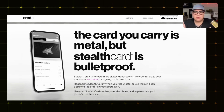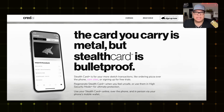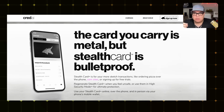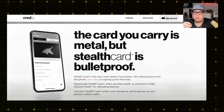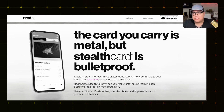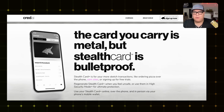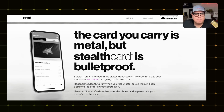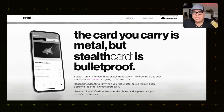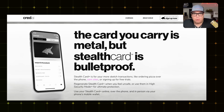So if you're trying to go on specific websites that aren't that great, you shouldn't be on them, and you want to protect your information, you can use a stealth card inside of the app and create a safe transaction, and they can never get your account information because it only works for one transaction and not multiples as you would use your regular card for. So the stealth feature is a big, huge bonus in my opinion, and it is something that I think every credit card should do, but a lot of credit cards don't do this, but Cred AI understands that this is important.